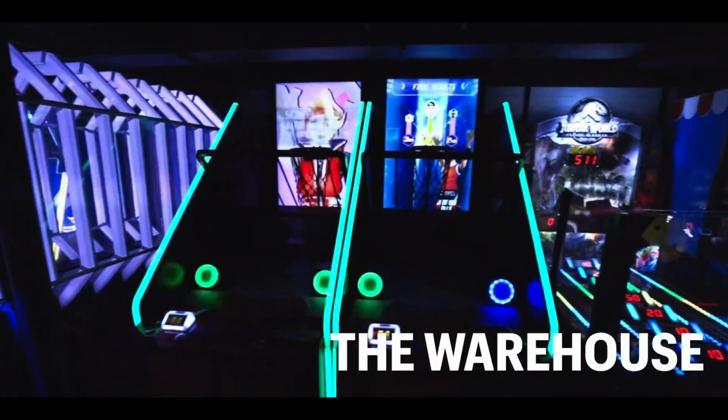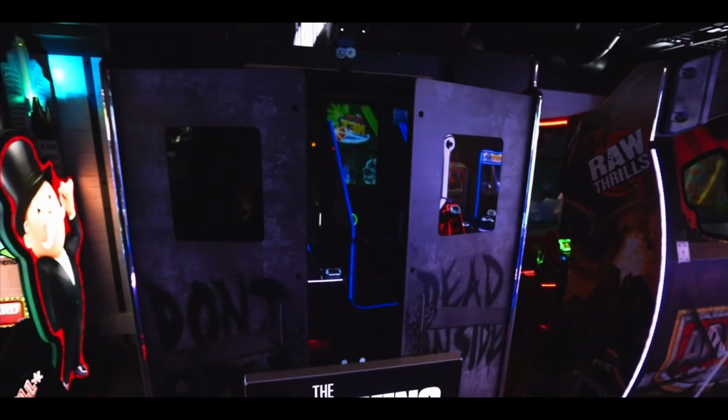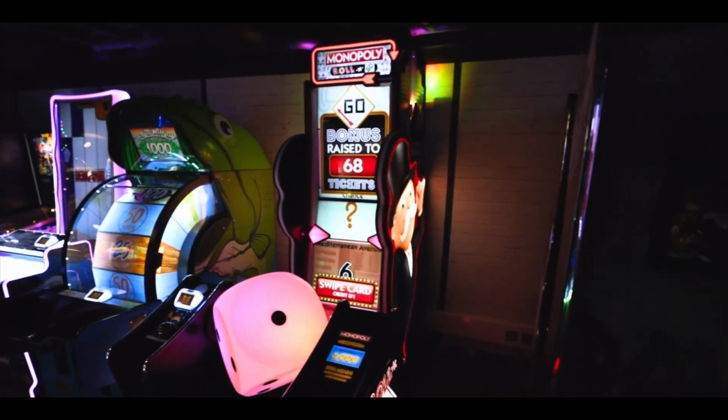Talking about games, right next to the Circle C, we have the Warehouse, a place full of interactive games, arcades, 3D games, so much fun for an additional cost.